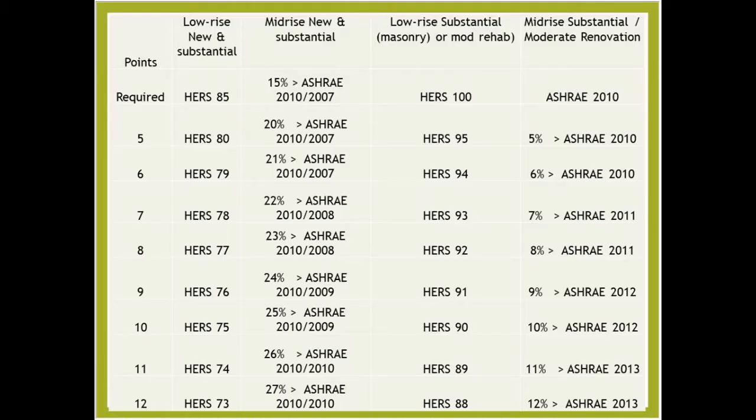And so you have access to this, and we're not going to get into it too much, but again, you've got your low-rise new substantial or your low-rise masonry retrofit, and this is how many points you're going to get. You can see that this really caps out at a HERS 73, which isn't that low, 27% better than ASHRAE 2010, which is actually a pretty decent number nowadays. And if you've got a mod rehab, you can top your points out at 12.